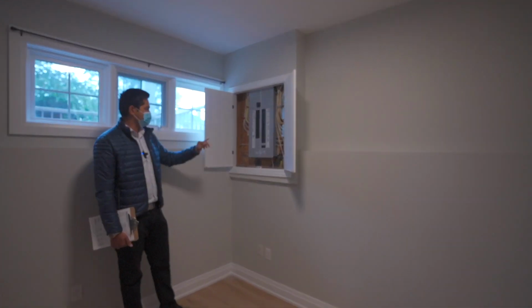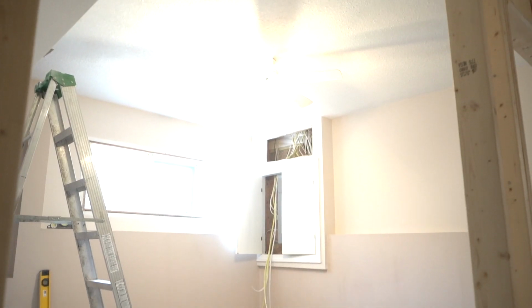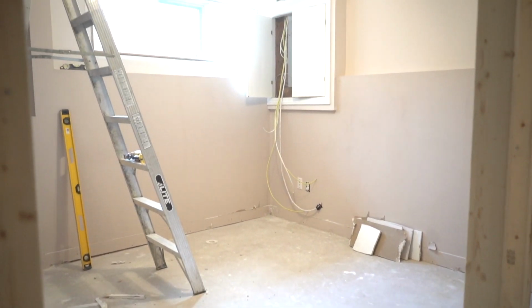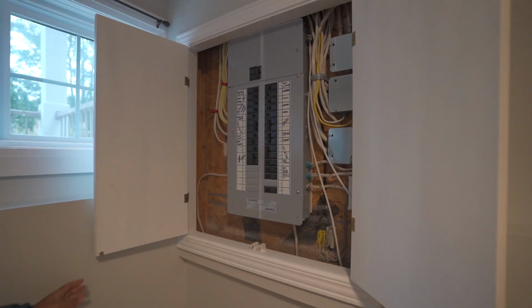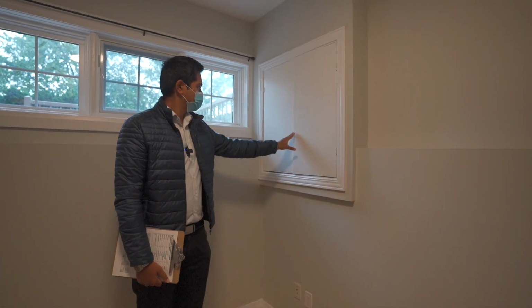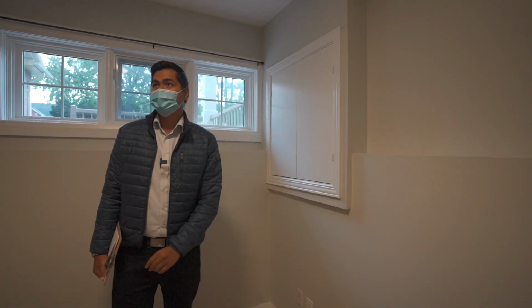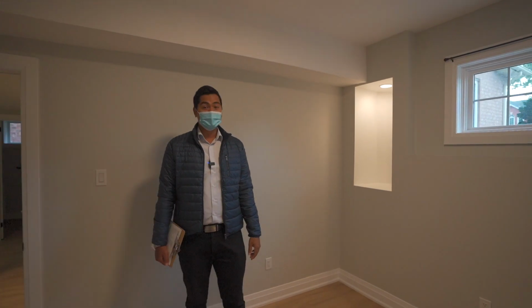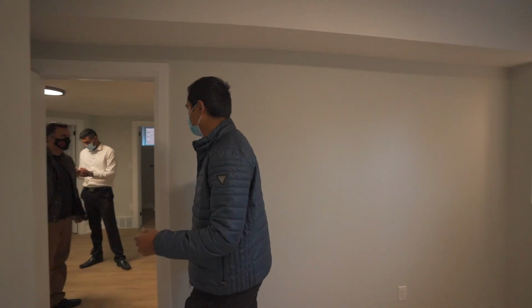Yeah, so this is probably the original meter of the house. So what we typically do is we leave the original meter for one of the units, and then we split it so that the upper has a second unit. This is just in the bedroom, so yeah, even this bedroom, ridiculously good ceiling heights and a massive window, right? So for a basement apartment, it's just sick.